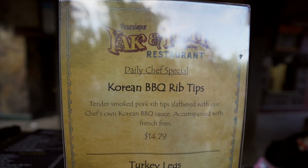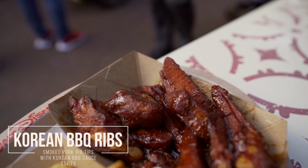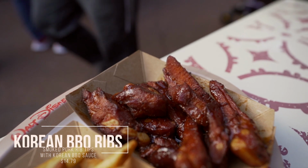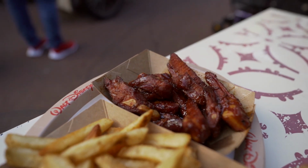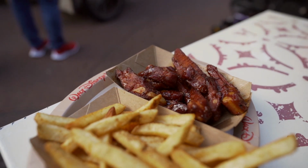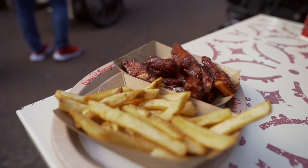What I got tonight was a special. It is the chef special, which is the Korean barbecue pork ribs. These are pork spare ribs with the chef's own Korean barbecue sauce. It's also served with a side of fries, and these are not the standard quick service fries, which are like the thin shoestring. These were a little bit different, a little bit thicker. They had a seasoned salt seasoning on them, which was really nice.